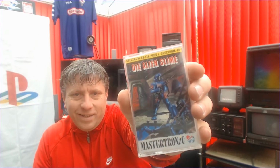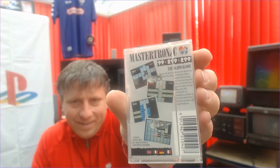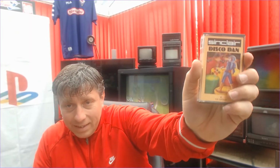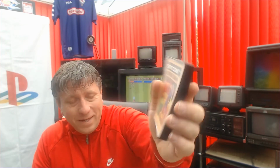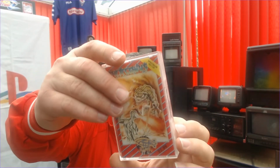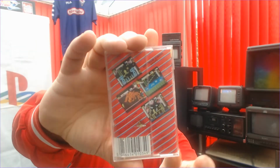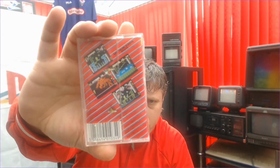The High Alien Slime. Astatronic. Disco Dan. I don't know what that one's about. What's this one? Draconis. It's quite interesting actually. They are the Spectrum screenshots, it says. Another crash tape.